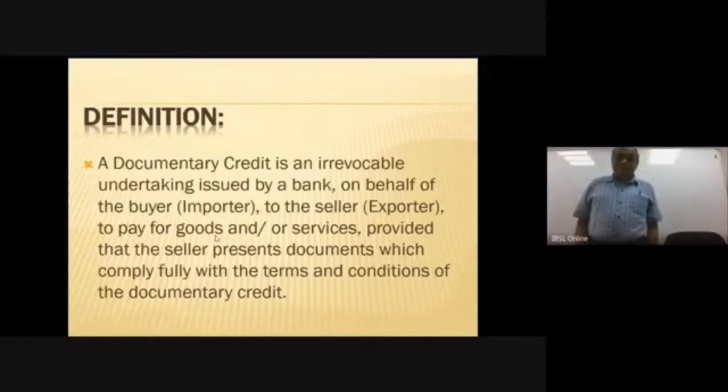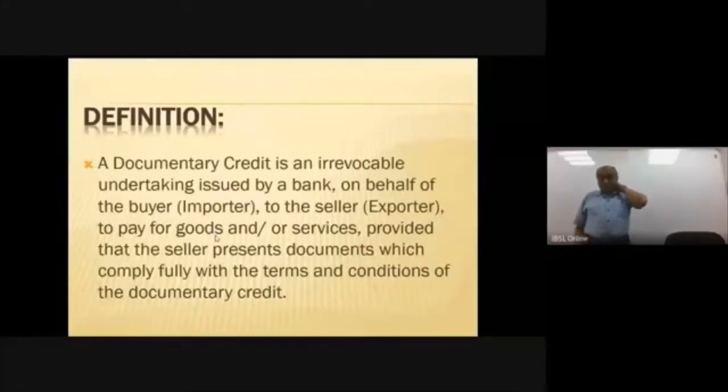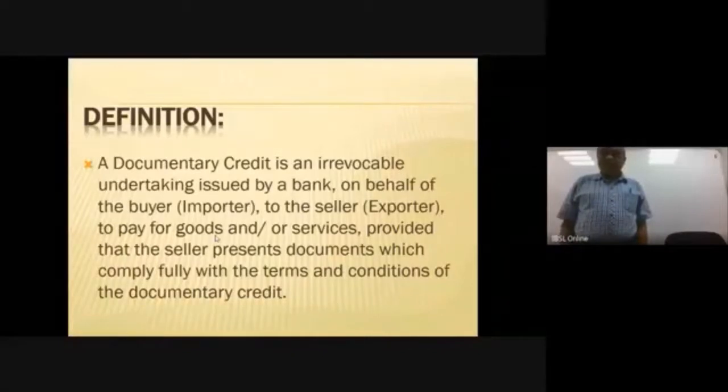Right? Clear? A document of credit is an irrevocable undertaking issued by a bank on behalf of the buyer. That's the buyer is the importer, to the seller, exporter, to pay for goods and or services provided that the seller presents documents which comply fully with the terms and conditions of the documentary credit.